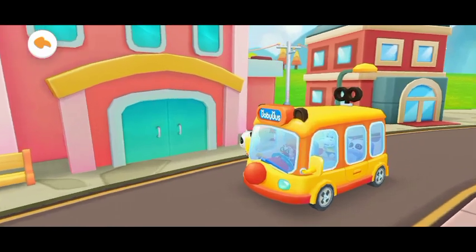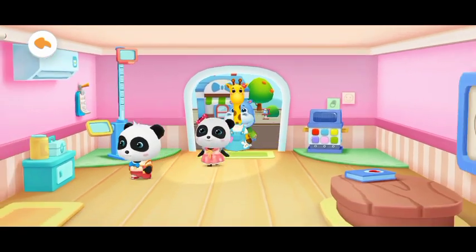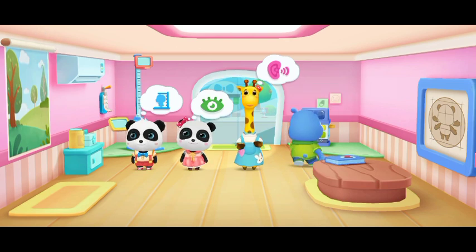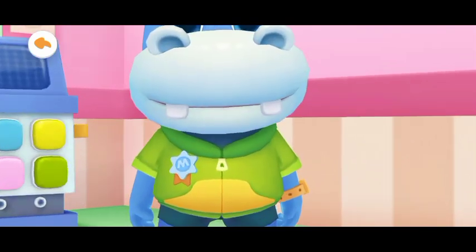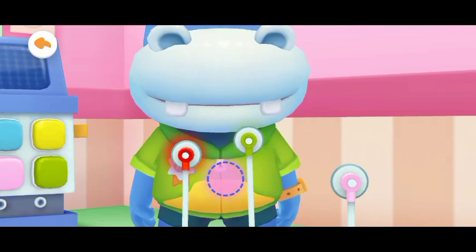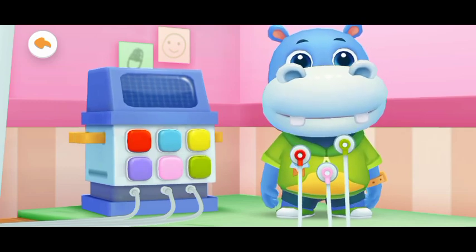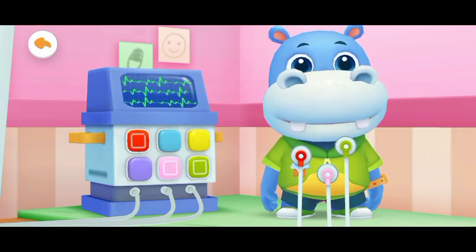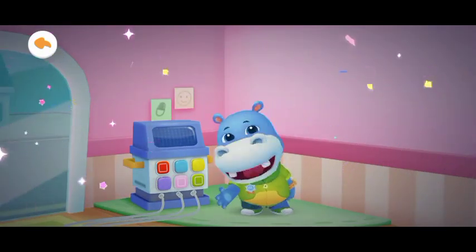Checkup. Let's go get a health checkup. ECG measurement. Sort them by color. Yes, this is the right place. Click the switch, which is the same color as the body. Yes, you are right. The checkup is finished. Your heartbeat is normal. Thank you.